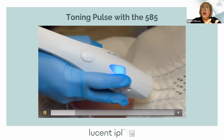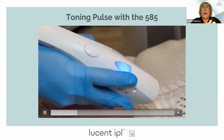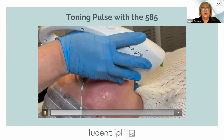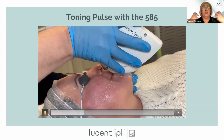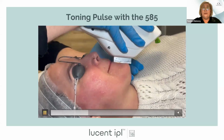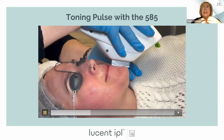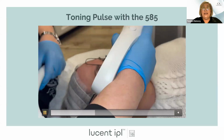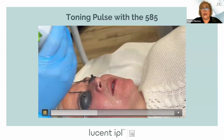But it's the pressure. I obviously press quite hard when I'm treating pigment. I don't press as hard when I'm treating vascular because I don't want to push out what I'm targeting, but I still do a nice pressure when I'm doing it. You compress those nerve endings. You're giving them the nice coldness of that sapphire. So it just makes it more comfortable when you're doing it.